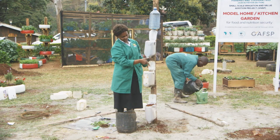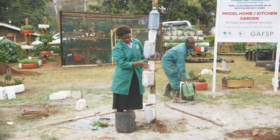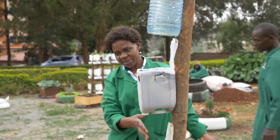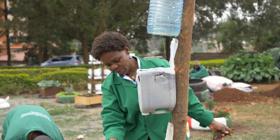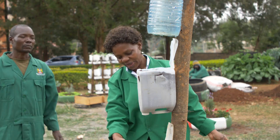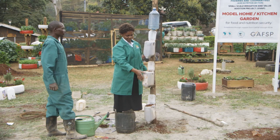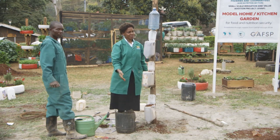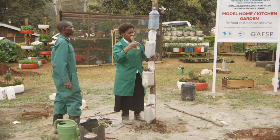The spaces in between are enough to be able to accommodate most of our local vegetables. And the root space inside the container is also enough to accommodate most of our local vegetables, the kales, and even things like onions and beetroots. The container can accommodate up to 3 plants, especially when you are planting like the local vegetables.